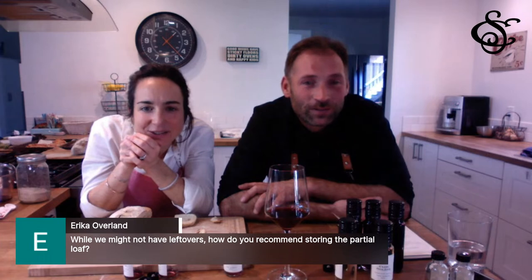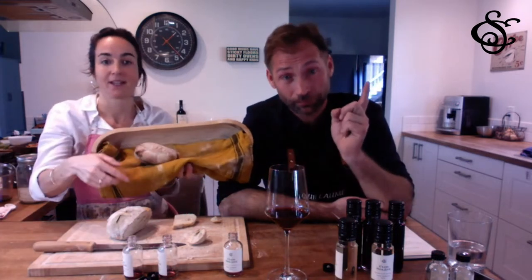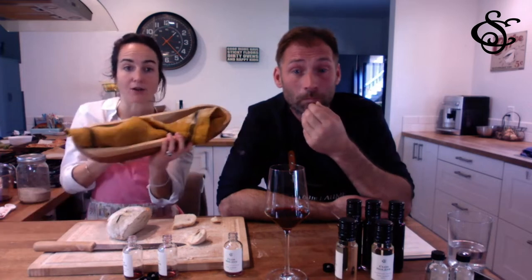How do you recommend storing the partial loaf? That's the best tool. You leave it like that. It's great for 3 days. I leave it like that on my counter. It's right here. So that's how we do it, and it's easily good for 3 days.